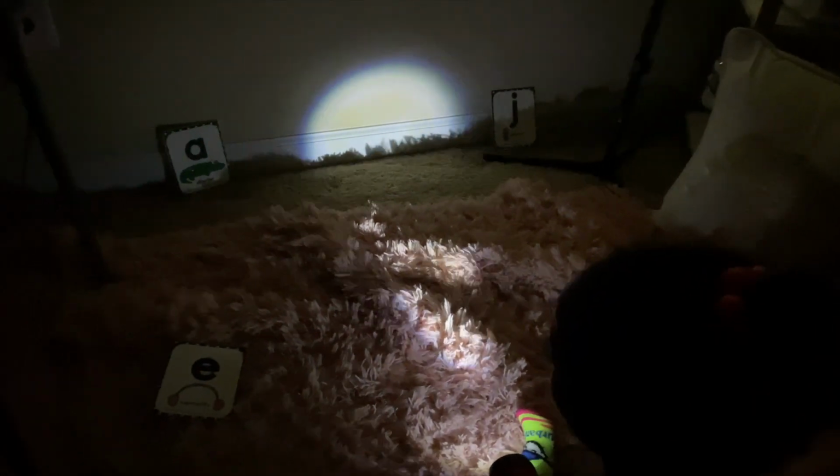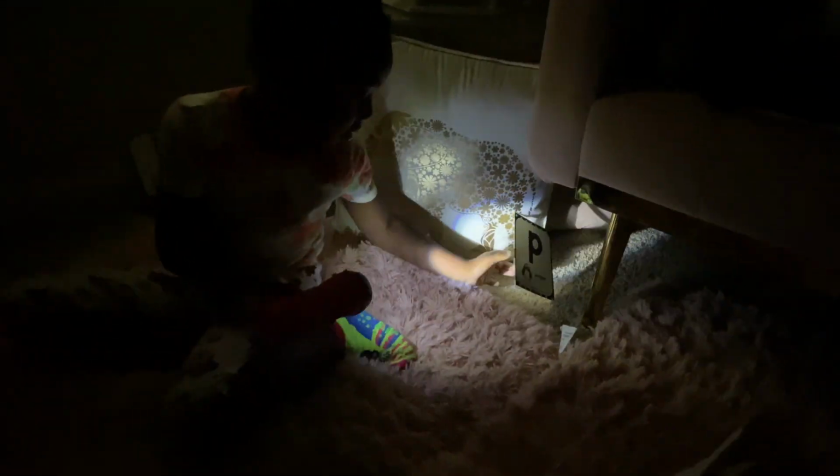Then you can make this game even more exciting by turning off the lights and giving each child a flashlight to play the exact same game. Now with the flashlight version, instead of walking around the room trying to find the flashcards, you'll turn off the lights and children will use their flashlights to actually find the letters or sight words around the room. The first child that shines their light on the correct flashcard would get a point, and whichever child has the most points at the end would win the game.